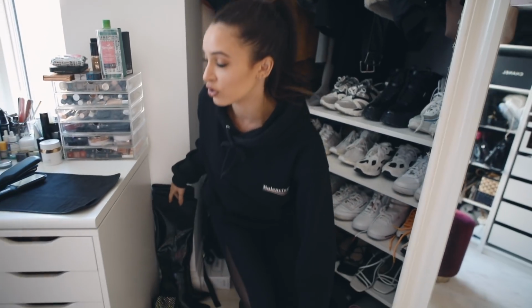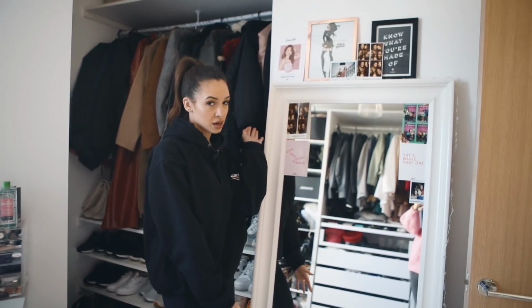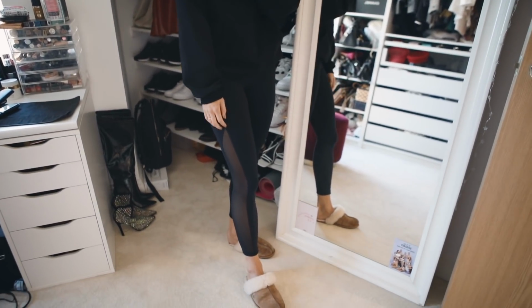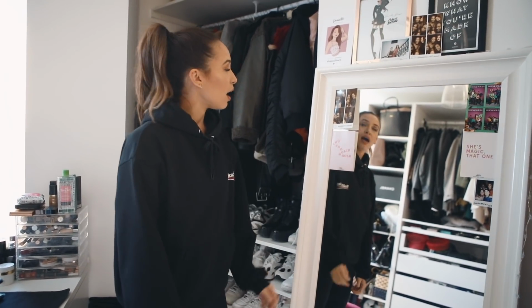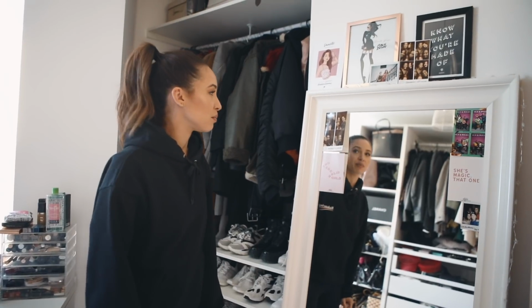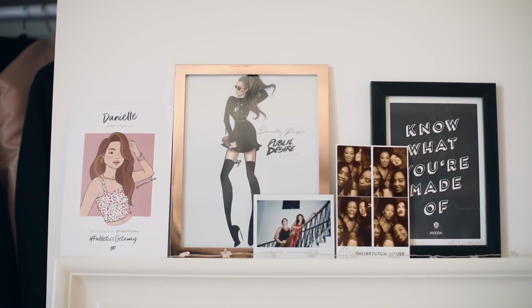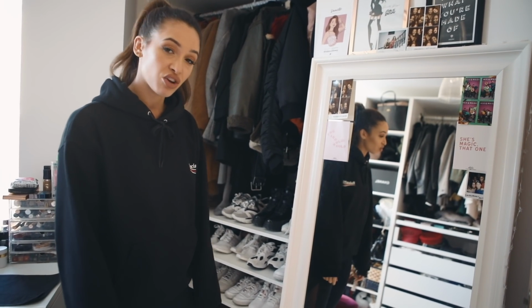A few more pairs of shoes over here, overspill, and then we get to this delight, which is my big full length mirror. Obviously it makes sense that I'm in my dressing room, I need a mirror, and I actually really like how I've decorated this with some pictures of me and some of my besties. This came from the flat that I was in before, and I just felt like it worked perfectly in here. Did the job. I didn't need to get a new one.